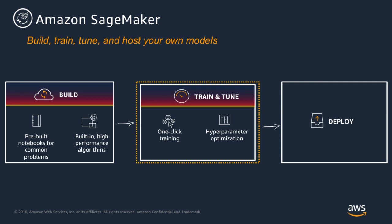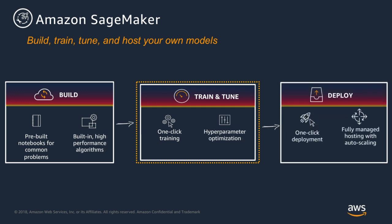SageMaker provides one-click training and hyperparameter optimization capabilities. So that really means that training is much faster and easier to do in the cloud. So when the model is ready to go, SageMaker provides a one-click deployment to get the model really into the world and start using it. Once the model is deployed, SageMaker provides fully managed hosting for that model with auto-scaling and the rest of the infrastructure capabilities that you need to launch predictive services at scale.